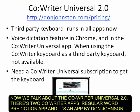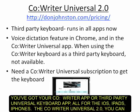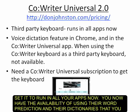Now I'm going to talk about the CoWriter Universal 2.0. And I'm being very specific because there are 2 CoWriter apps out there now. There's the regular CoWriter word prediction app by Don Johnston. Again, check their website for pricing on it. And the CoWriter Universal 2.0 is also now available as a third-party keyboard app. So you've got your CoWriter regular app and your CoWriter Universal 2.0 third-party universal keyboard app. And this is all for iOS, iPads, iPhones. All right? So the CoWriter Universal 2.0 is a third-party keyboard, which means you can set it to run in all your apps now.